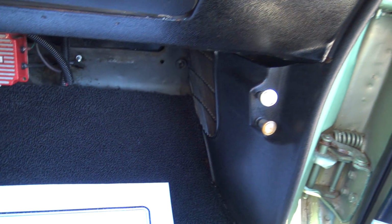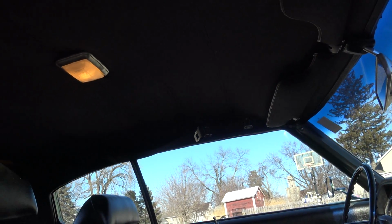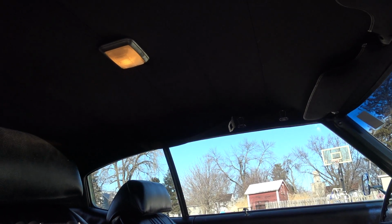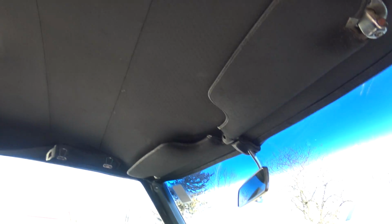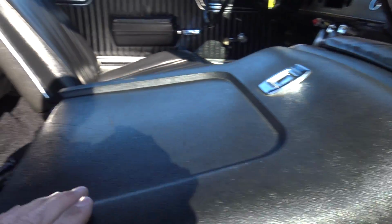Kick panels are like new. Carpet is like new. As far as our headliner goes, it's the original headliner. So in the back, it does have a few little stains back there. Dome light works on it. Visors hold up nicely. Seats appear to be original.